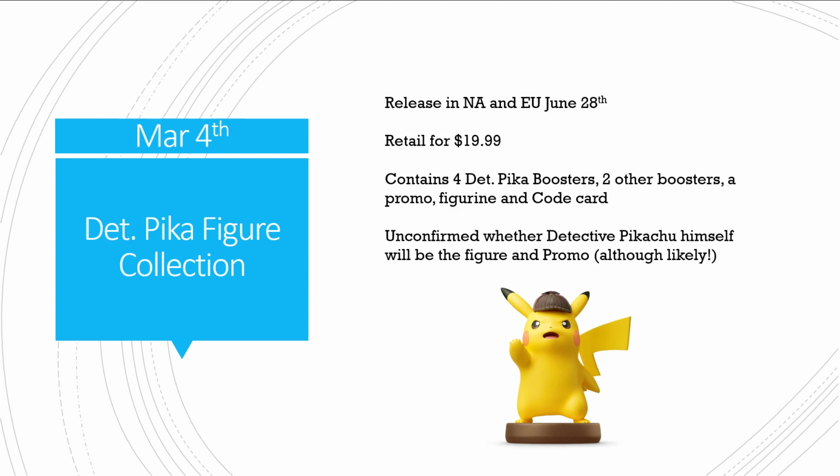It's going to retail for 20 bucks, containing the usual 4 Detective Pikachu boosters, 2 regular boosters, a coin, a figurine, and a code card, releasing June 28th for NA and EU. So, seems pretty reasonable. This figurine is just the amiibo one, so don't take it as read that that's it. I just wanted to have something on this page, but I imagine we'll get more information as we get it.